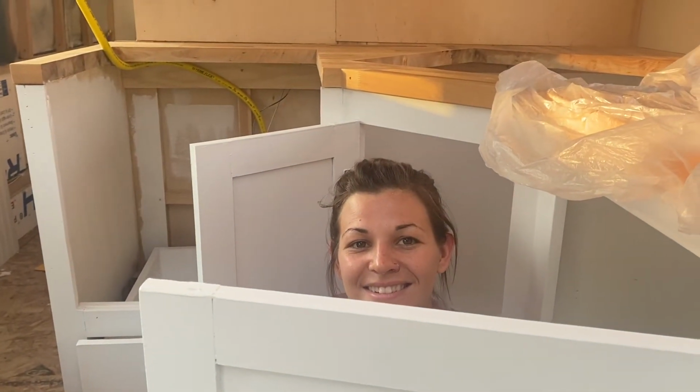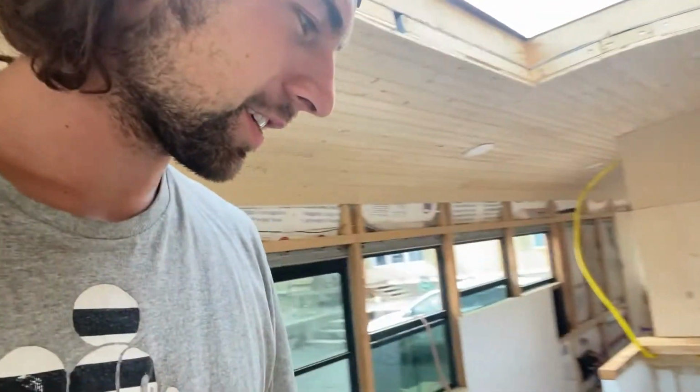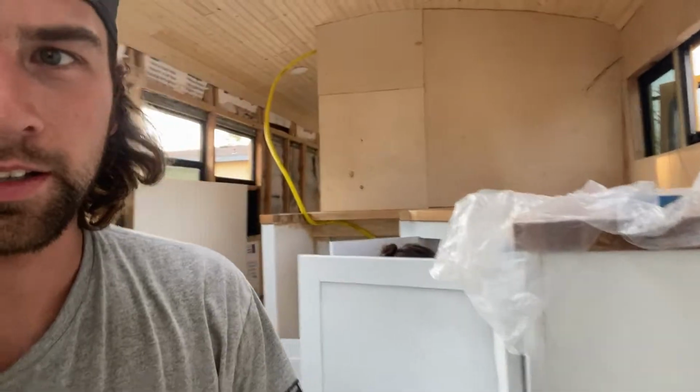Looking sexy. I'm kind of digging this hospital white. What do you guys think? Should we just keep it this color? Oh yeah.